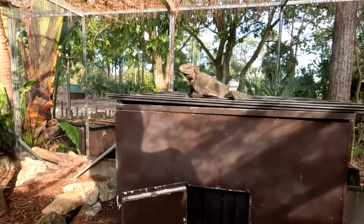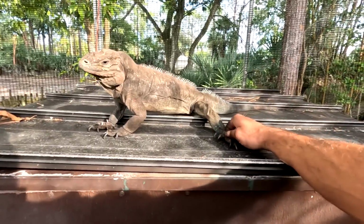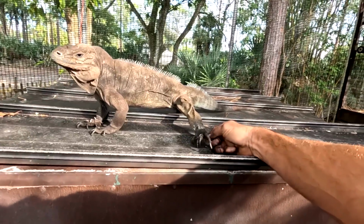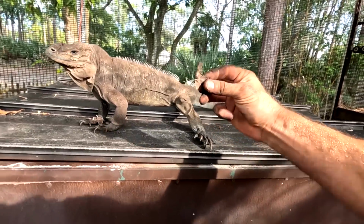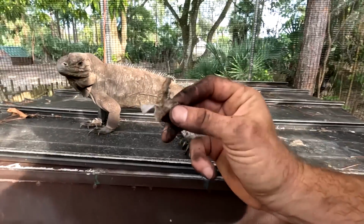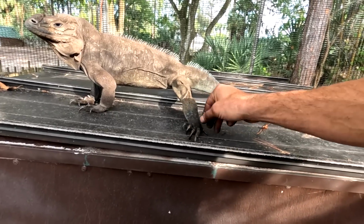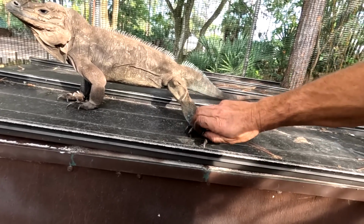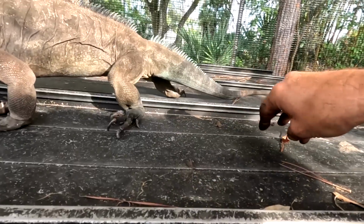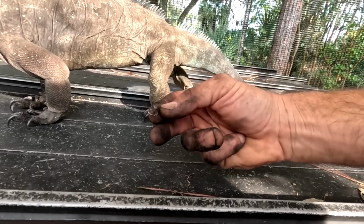These rhino iguanas certainly have it all figured out. Here's our lady. She's shedding a little bit. Hello, young lady. Hello. I like helping some of the shed off of their feet, because sometimes, believe it or not, the shed can actually cut off circulation if it doesn't come off. And I've seen iguanas lose toenails from that. So I like to help out. She lets me know. She helps too. See? Just pull it right off. Look at this. No problem.